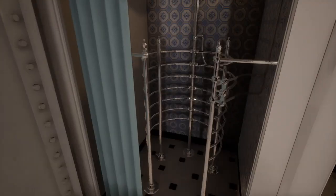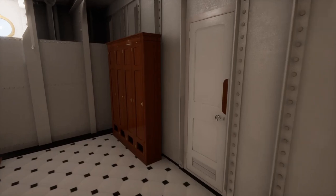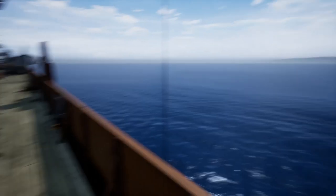Nothing here, nothing here. Nothing here. Still just seats. Some showers. And again, those. Alright, fair enough. Lovely. Okay, we're in a new section.